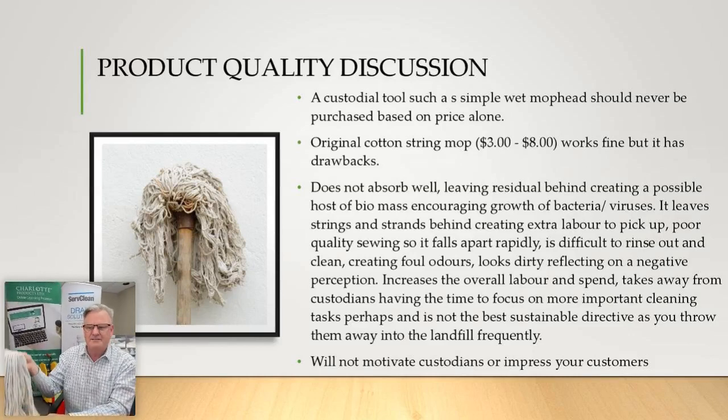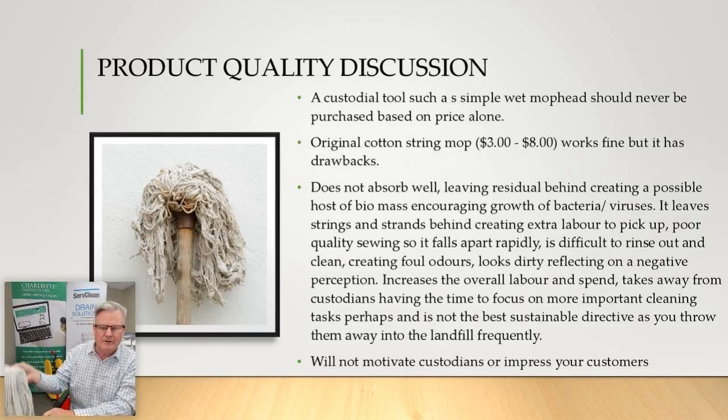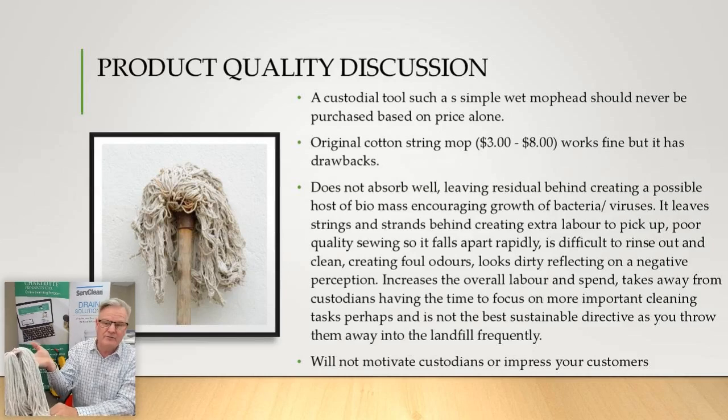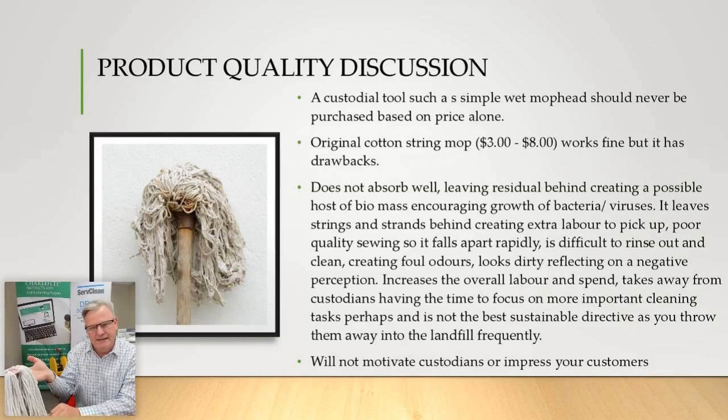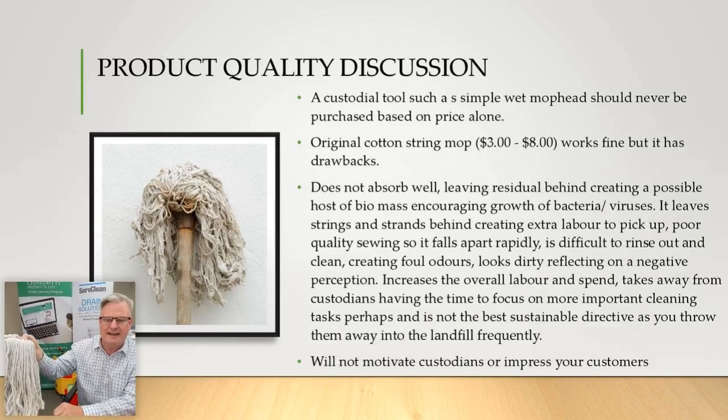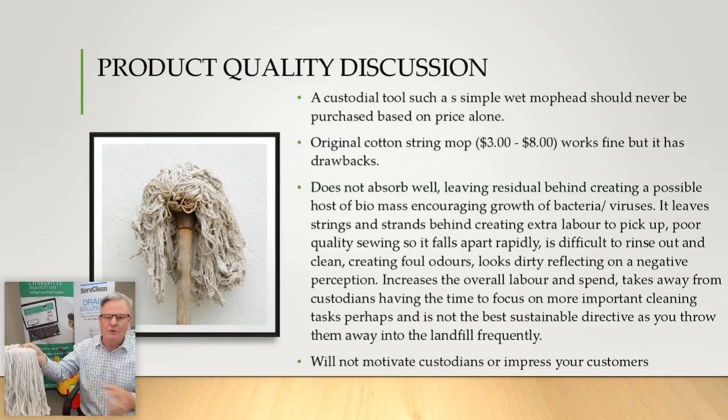It falls apart. It's difficult to rinse out. It creates foul odors. It looks dirty after the first few times that you use it. Again, negative perception. It increases the overall labor and spend because it doesn't work that well. And the custodians really need to spend time focusing on those more important tasks than worrying about this. It's not a sustainable directive in any way, because you throw them in the landfill frequently, and it doesn't motivate your custodians and your janitorial people. And it won't impress your customers.